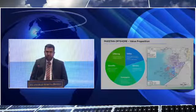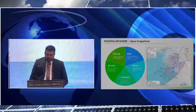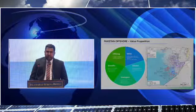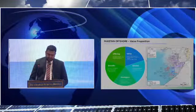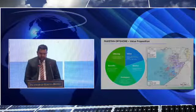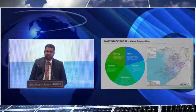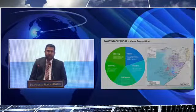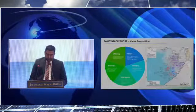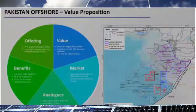If you can see, the last bid round was held in year 2007. After the promulgation of the policy 2012, there was a need to finalize the model production sharing agreement and the offshore rules. Now both documents have been finalized, and necessary approvals have been taken from the cabinet committee and ratified by the cabinet. We have also identified 24 offshore blocks. The approvals from the Ministry of Defense have been taken in advance.